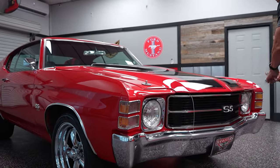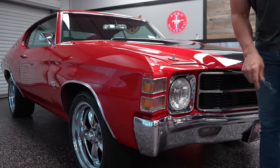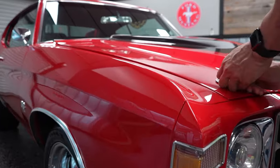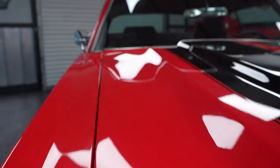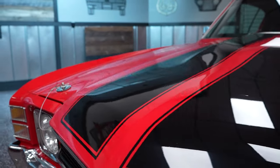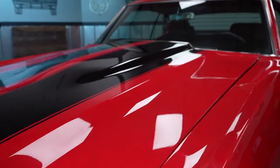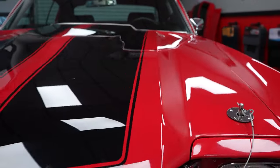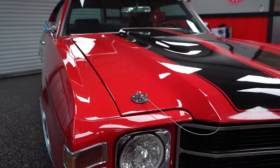Let me get my hood pins in here. Red in color, black stripes. I believe the stripes are painted on, but the paint up top here, real good. No cracks or blemishes in the stripes. No issues with the hood, no issues on top of the fenders. Real nice uniform paint color and clear throughout the entirety of the top of the vehicle.